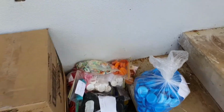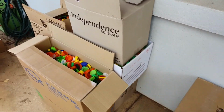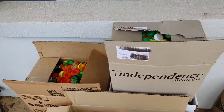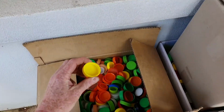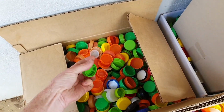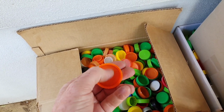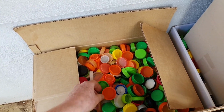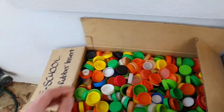Bread tags there as well. We take bread tags, which is great. Thanks very much, guys. These are a whole bunch of lids that we've got here. We can't use them for Lids4Kids because all of these ones here are too hard. So the yellow ones, the green ones, these orange ones, you'll notice if you look very closely, they've got a rubber insert.